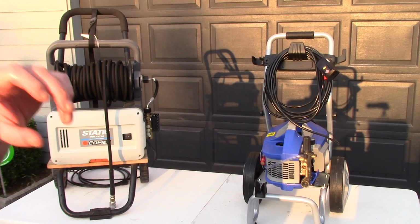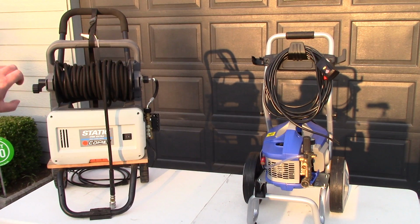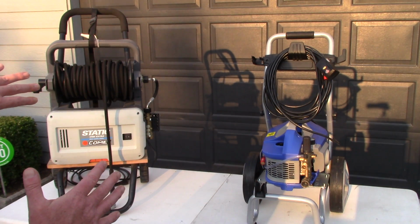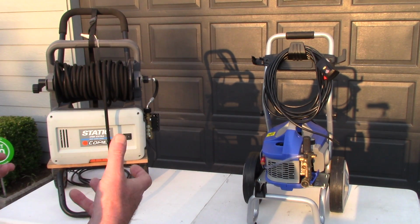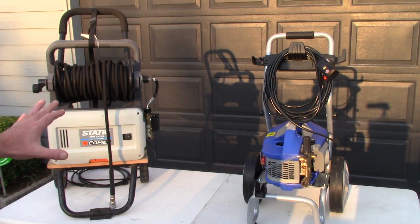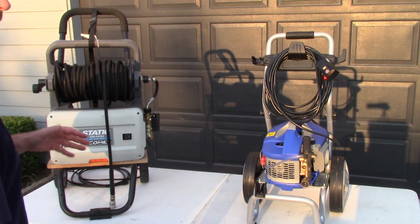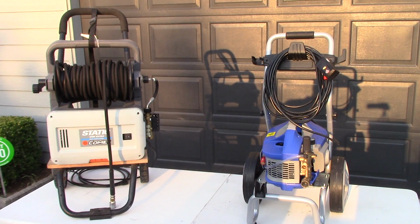So when I look at the Comet 1700, what I fell in love with is that if you hung it on the garage wall and that's where it stayed, unless you wanted to take it off to store it, it was a great machine. I want to talk about the numbers. The Comet was rated, I think, for 1450 or 1500 PSI at 2.1 gallons per minute.